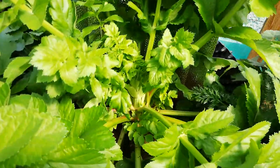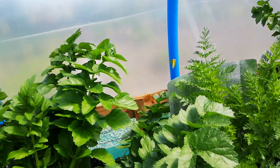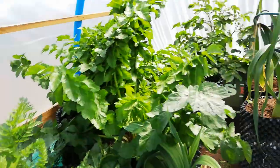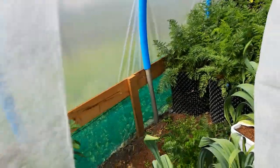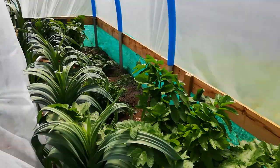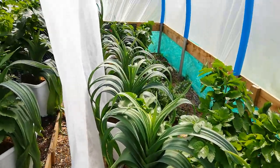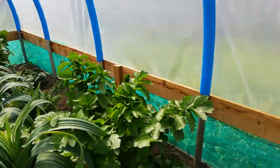But yeah, this one's got me worried. I'm pretty sure it's going to go to seed. It is what it is. I'll keep growing them nonetheless. And the same with all the leeks. The leeks are all starting to grow very nicely now. It's going to be close to the end of the season soon anyway.